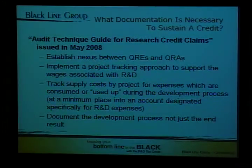But what did happen a couple years ago in becoming a Tier 1 issue, the IRS came out with what's known as the Audit Technique Guide, and they basically gave guidance, raised the bar in the amounts of documentation that they wanted to see. Okay, so really, the key is you have to show the nexus or the connection between your qualified research expenditures and your qualified research activities. That's really what they want to see. They won't argue that you were doing R&D, they'll just say, prove it.